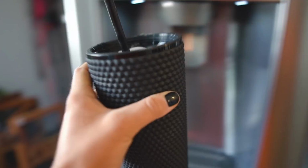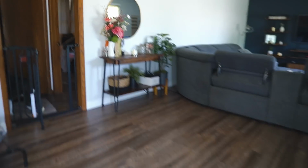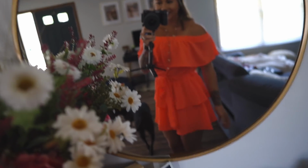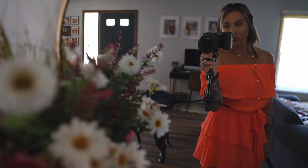So I just fill up a 32-ounce cup of water, and I do want to show you my outfit first before I leave. So this is what I'm wearing to Morgan's little bridal shower. It was the romper from the last video. I love this one. It is so cute and comfortable, and off we go.